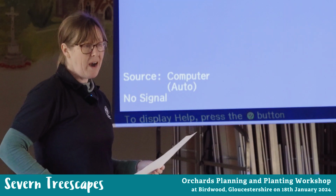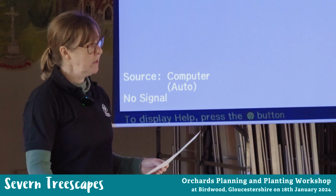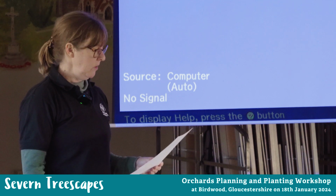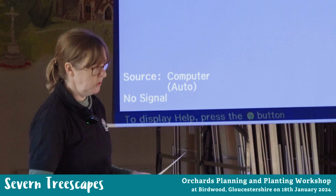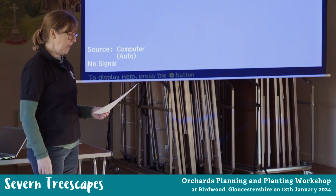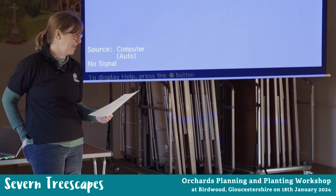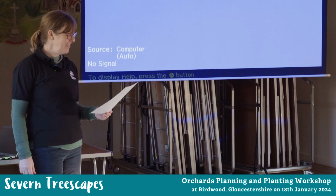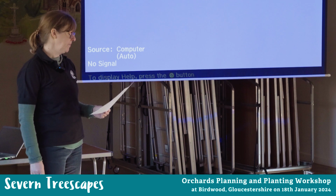In case you've forgotten why you're actually here today, this is the first of the series of orchard management workshops. They're organised by the Severn Treescapes project, and we're funded by the Wye Valley National Landscape Farming and Protected Landscapes Fund, so a big thank you. This one is the Orchard Planning and Planting Workshop, and will be led by Martin Hayes, who is due to become very famous because he's going on Countryfile soon. He's a trustee of Gloucestershire Orchard Trust and an all-round traditional orchard guru.